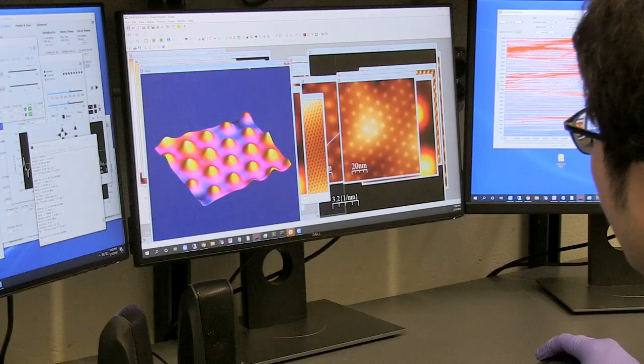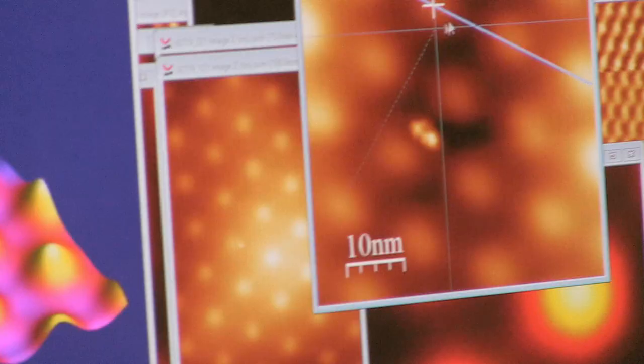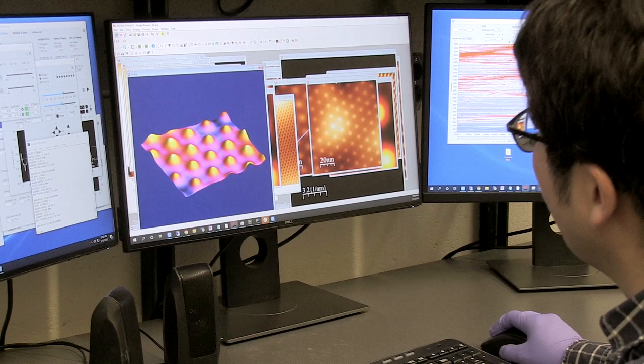These instruments are controlled from outside of the ultra-quiet room. What this instrument is working on right now is looking at twisted bilayer graphene samples at millikelvin temperatures and trying to understand how superconductivity takes place in the system by using the spectroscopic capability of the STM.